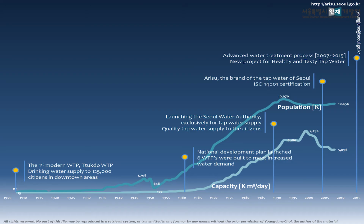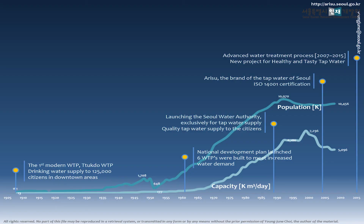Okay, this is the timeline. The dark blue line is the population of Seoul, and the light blue line shows drinking water production capacity. As you can see, the population decreased to 1/3 after the Korean War. It was 1.7 million, but it decreased to 650,000, so 1/3 of the population before the war.